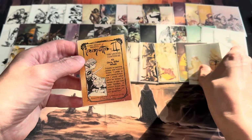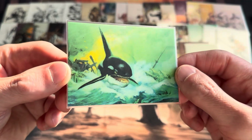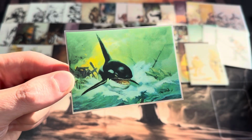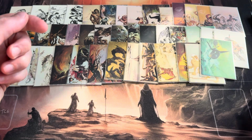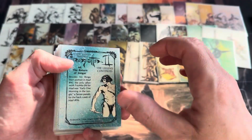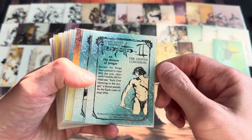Her name is Eve, and then we have Orca Whale. This is a killer Orca Whale. Just the colors, just cool. So we're almost about halfway through this set. I did not give myself enough space to display all these cards, but there are 90 cards in the set.